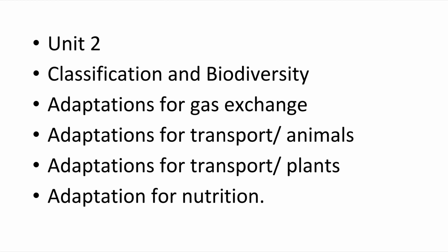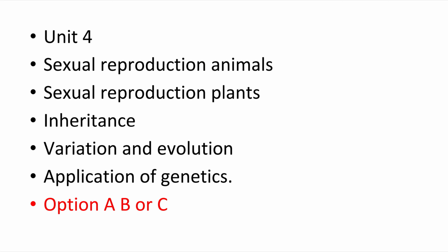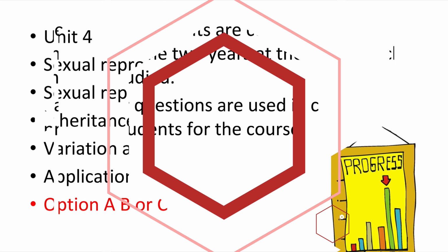And there we look at the heart, the circulation, the lungs, and we look at nutrition and how the dentition of animals and ourselves is adapted to nutrition. In Year 2, which is Year 13, we do respiration, photosynthesis, microbiology, the nervous system. We do human impact on the environment, which is obviously important in terms of sustainability. We also do sexual reproduction in plants and animals, and we look at inheritance, genetics and application of genetics, which I'm doing with my Year 13 at the moment, and obviously it's very topical.